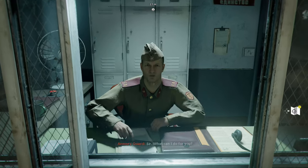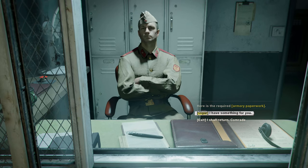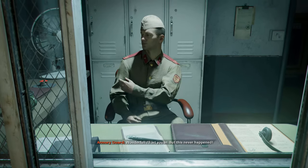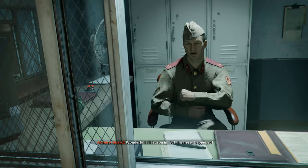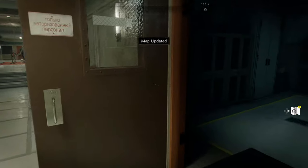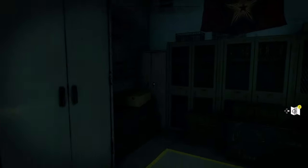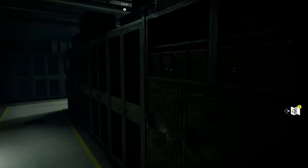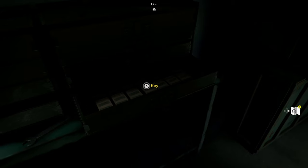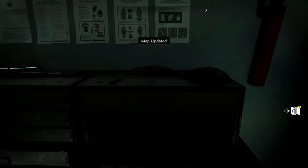Here you go, comrade. So, what can I do for you? I have something for you. Wonderful. I'll let you in. But this never happened. Sir. In data entry, I could program this blank key card into a bunker key, yes.